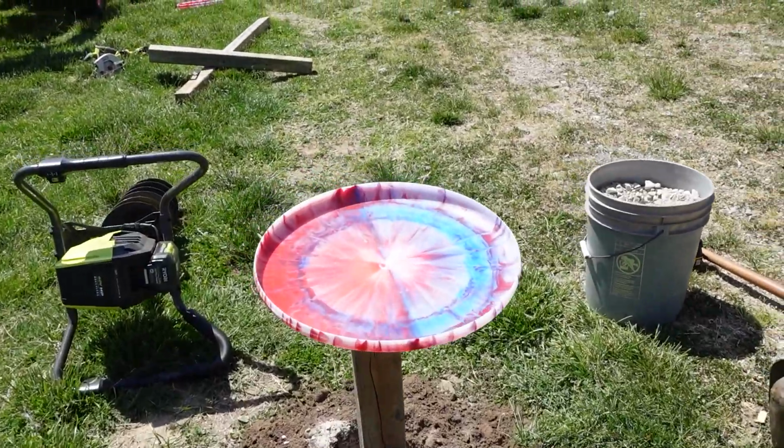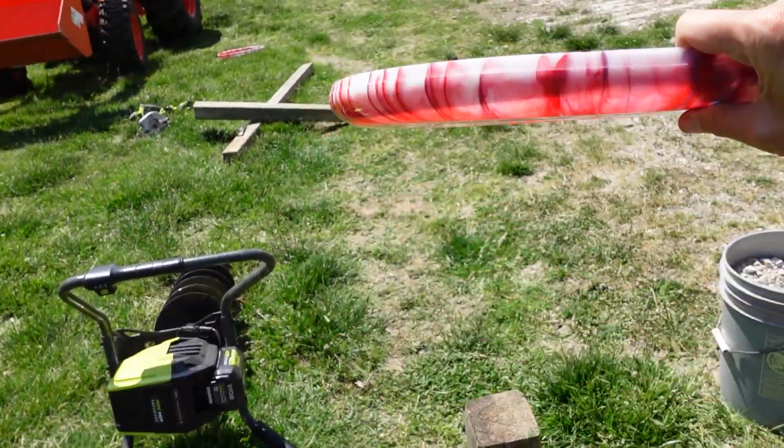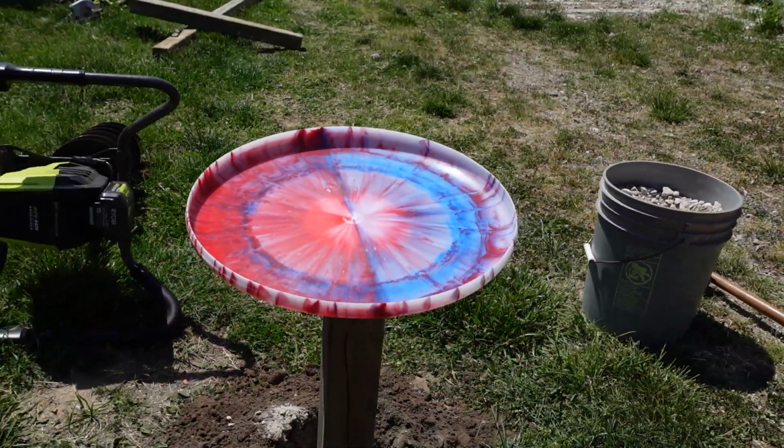This is what it'll look like when it's done. We found these giant frisbees at Menards for, I think, like $6. So that's what we're going to be attaching here.